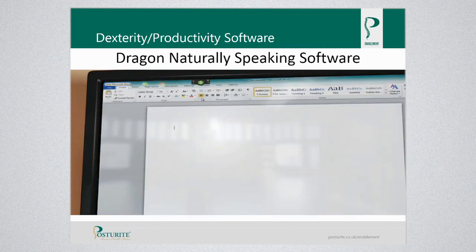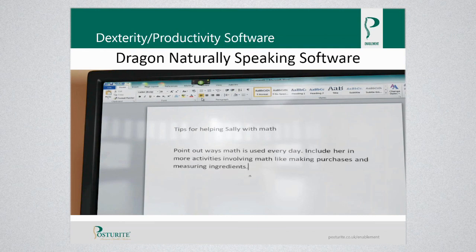Set font 20 points. Tips for helping Sally with math. New paragraph. Point out ways math is used every day, period. Include her in more activities involving math, like making purchases and measuring ingredients, period. Make it fun by playing games and doing puzzles that involve math, period. Bold, every day. Underline, make it fun. Go to sleep.